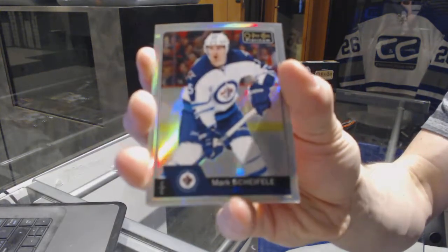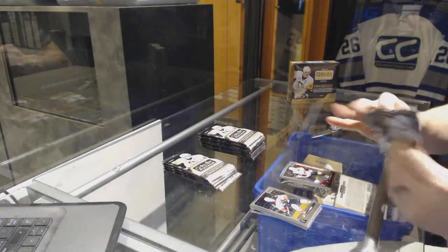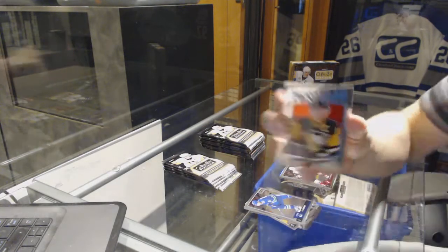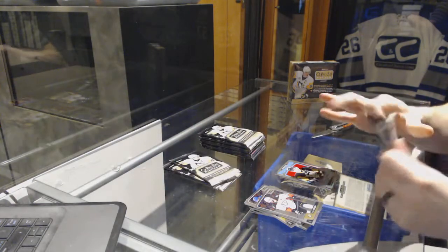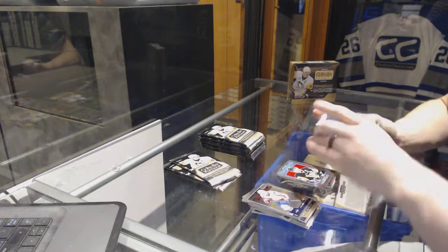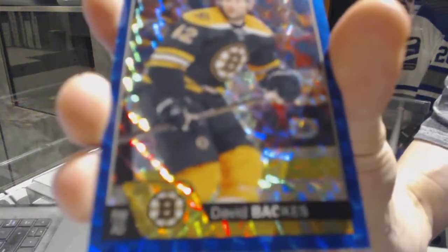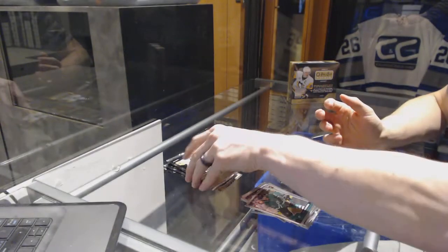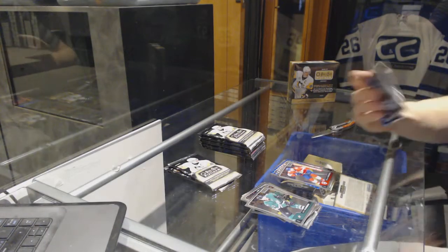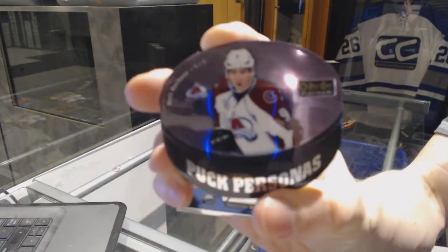Rainbow, Mark Scheifele. And a marquee rookie, Jacob Chychrun. We've got a retro, Sidney Crosby. We've got a Royal Blue Cubes Parallel, number to 99, David Backes. Backes out of 99. And then marquee rookie Michael Matheson. Puck personas Matt Duchene.